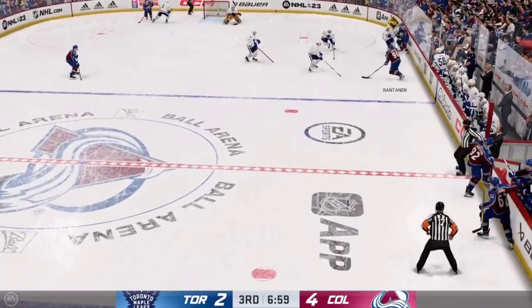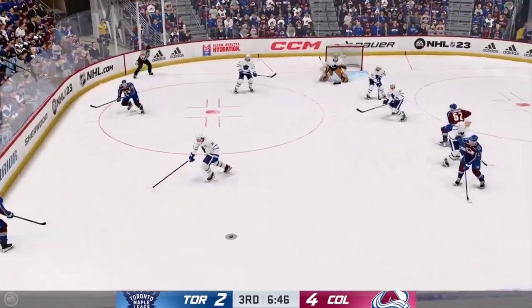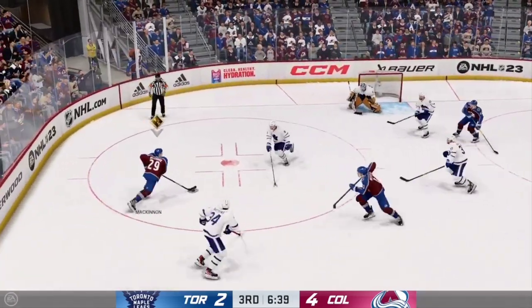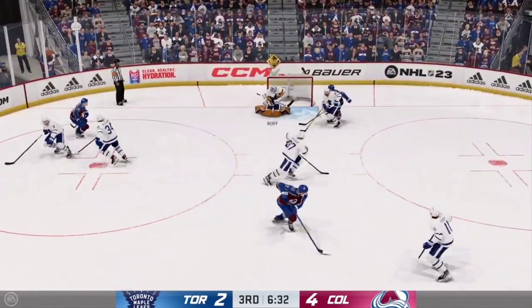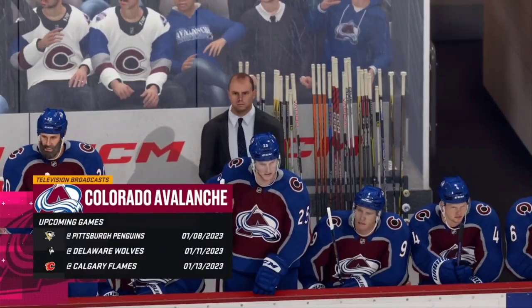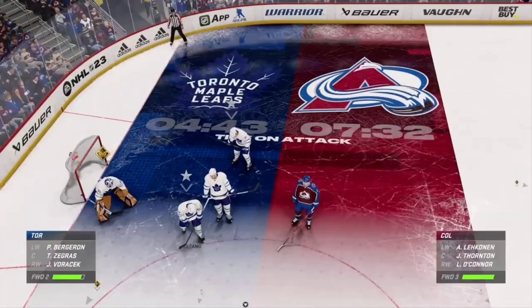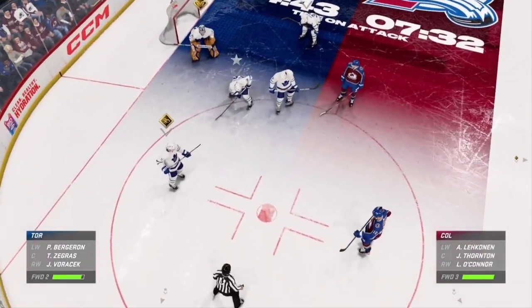Quick feed to Rantanen. Sends a pass over. Oh, he's trying to be perfect with that shot, and he just misses wide. They really got them hemmed in here in their own zone! He's going to bounce on it, and he'll take the whistle. He's usually a pretty conservative goaltender anyway, and so the opportunity to kill the play, he's going to take it.